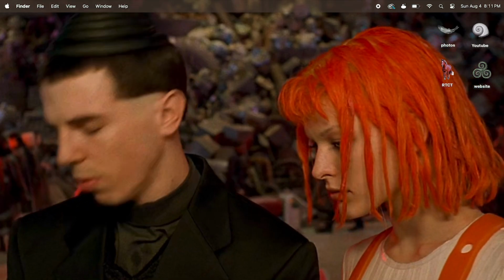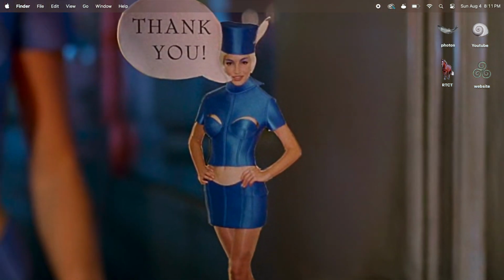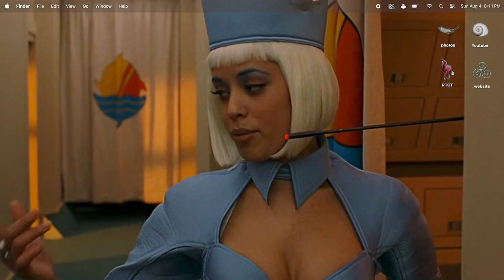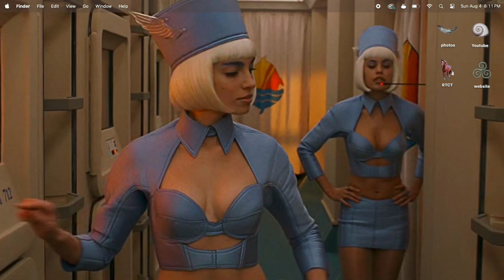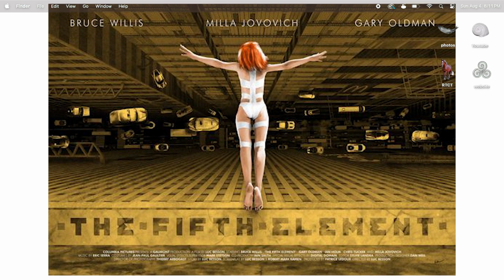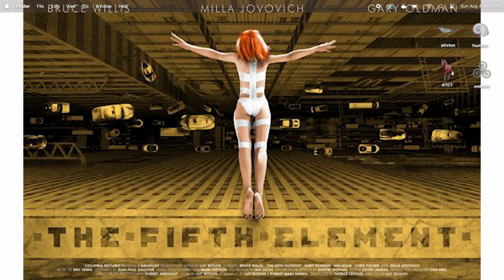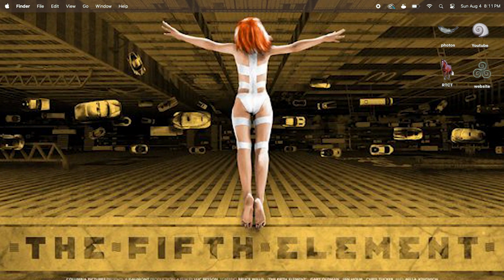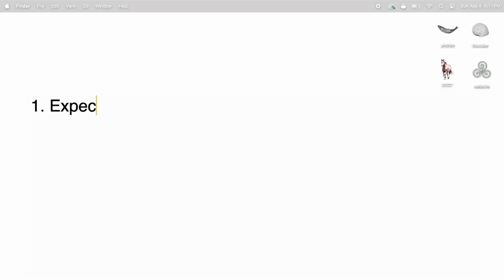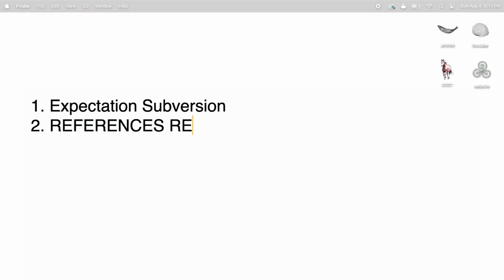Even just glancing at the Fifth Element air hostesses, you can see that just like in the real world, there are 2 or 3 uniform options to choose from, styled in subtly different ways. Throughout the film, several main hallmarks of the trends and styles emerge, which create Jean Paul Gaultier's 23rd century world. 1. Expectation subversion. 2. References.